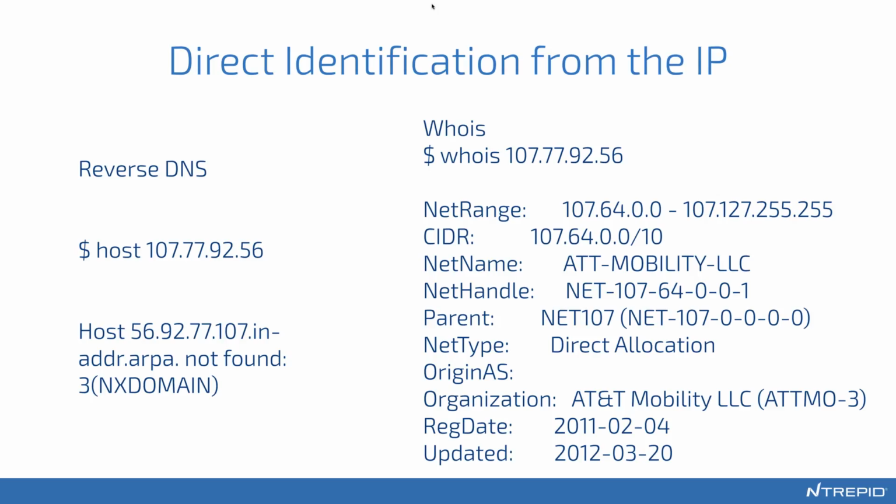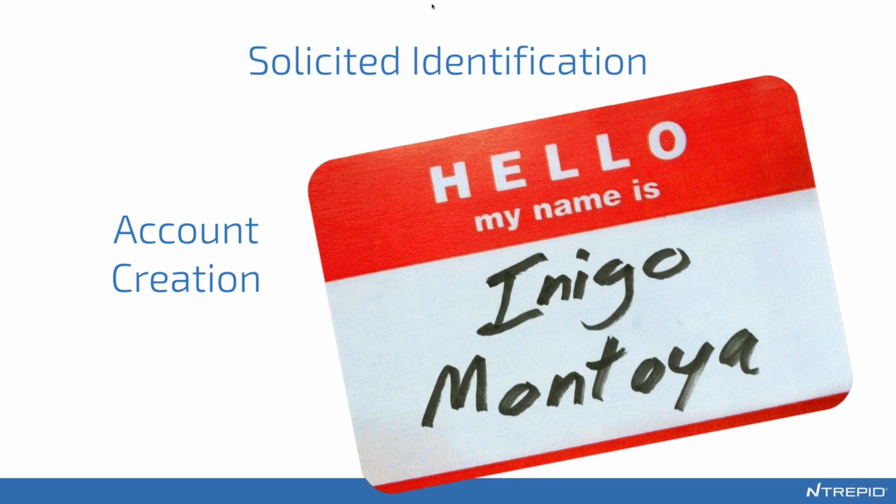So if your IP address, you're at work and your work IPs are registered to your company, they've got you. Reverse DNS or Whois may tag you immediately. But in many cases, reverse DNS may not resolve to anything useful. The Whois information might just come back to say a mobile account. So it can be a useful tool for them to do this, but it's not a be-all and end-all, especially at the identification stage.